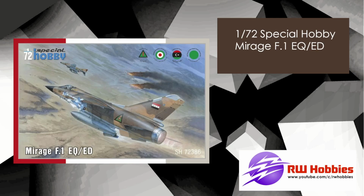Mirage F1 EQ/ED, again 72nd scale by Special Hobby. And again, you can see there some interesting air forces. I can't quite see, I don't have my glasses on, but I think it looks like we have some various Middle Eastern air forces on there.